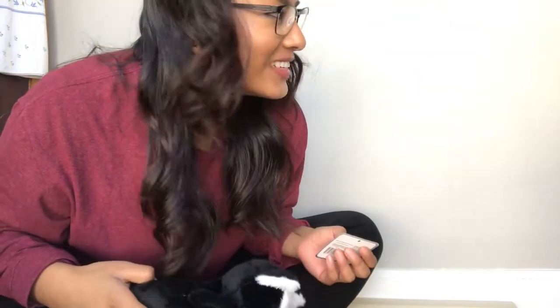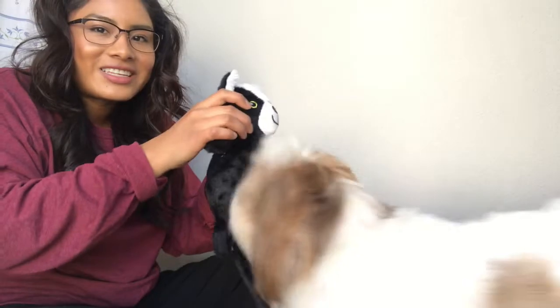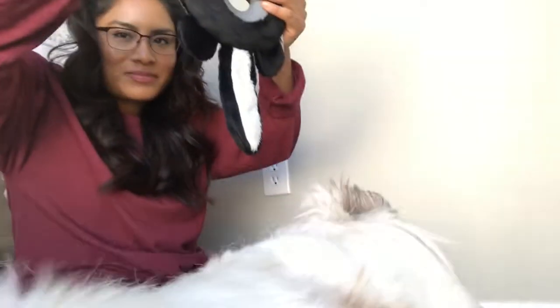Okay, so my head might be cut off, but we're gonna start with the toys. Okay, and this toy is from, he's still playing with the orange one. Maximus, come here. Do you like this toy? He's actually played with this one already. That's why the tag is off. Maximus, come here. He likes the cream potato. Here. And these are from Jones brand.